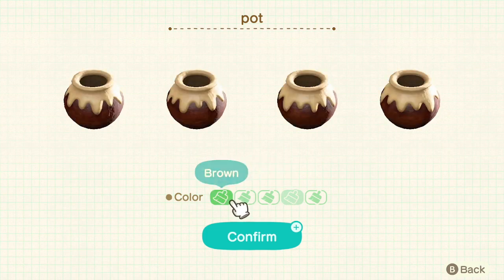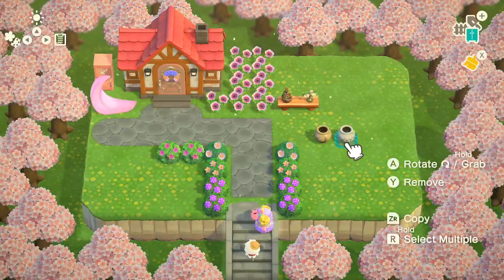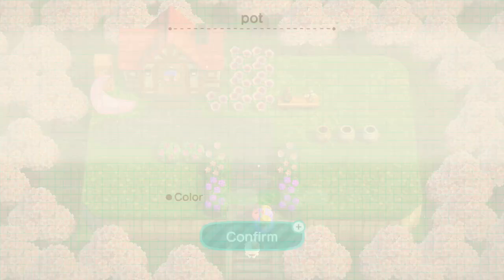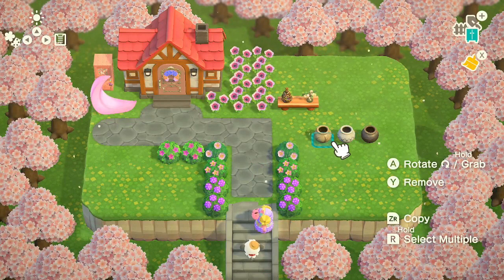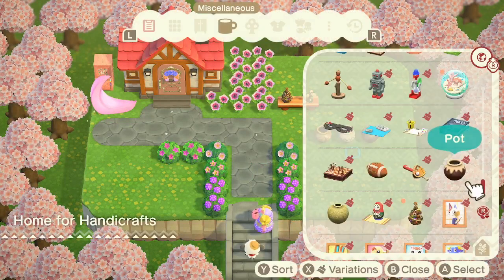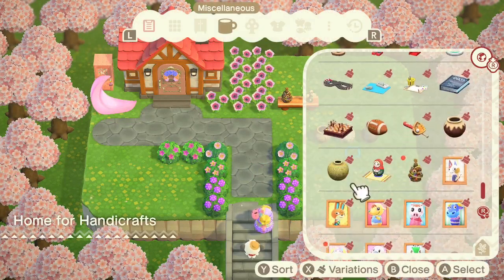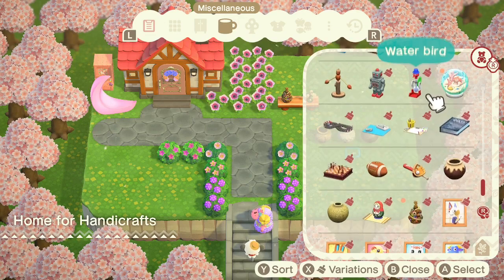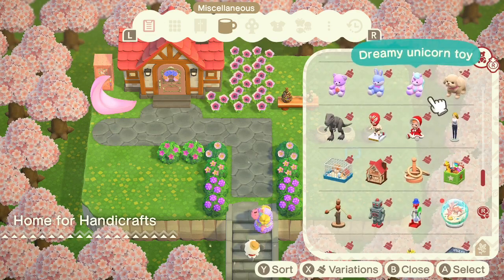Gray, black, white. And then we could do another one. Yeah, we'll do that. So, now she has a pot collection. That's cool. Good for her. A small vase. We don't really need a small vase. It's a neat idea, but we don't need it. We do not need it.